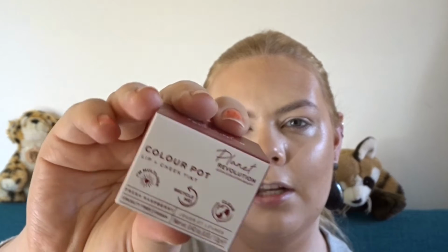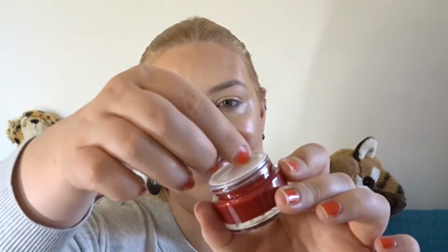Then I wanted to try this. It wasn't on sale, by the way, for €5. It's this Planet Revolution little blush and lip and cheek tint in a little pot. It's from Planet Revolution, and that is one of the sister brands from Makeup Revolution, which is supposed to be more sustainable. It comes in this pretty big pot. And I really fell in love with this color. It's fresh raspberry. It has its own little lid protector.